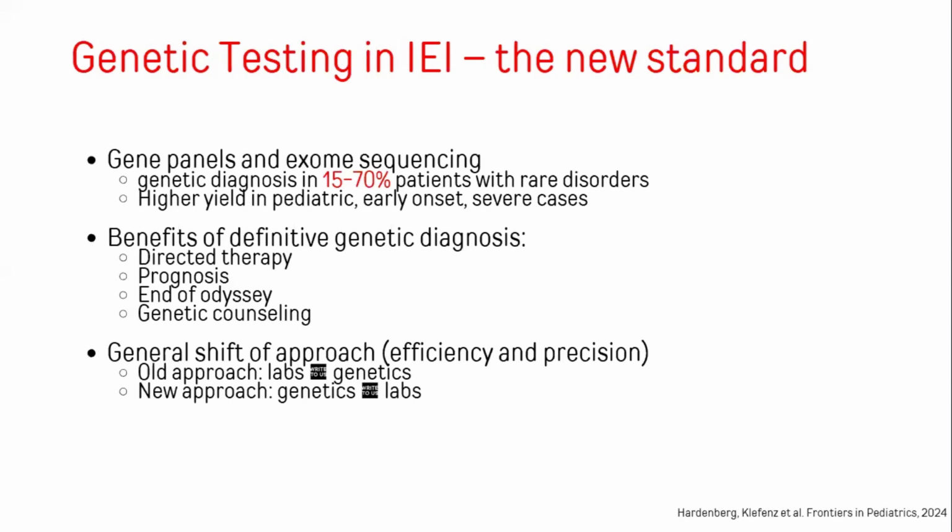One is we can actually often direct our therapy. We may be able to give a very targeted medical treatment rather than just something broad. We may be able to give a patient and their family a more precise prognosis. How are things going to change over time? What might happen? How have other patients with your genetic condition fared? It may present the end of the diagnostic odyssey for patients who've been struggling their whole life, not knowing exactly what's going on and what's wrong. And it also provides us the opportunity to do genetic counseling, to test other individuals within a family who might also be affected, and implement treatment if needed for them as well.